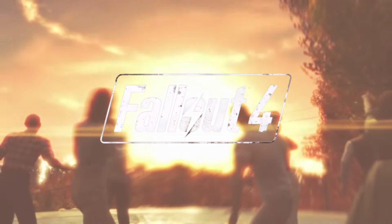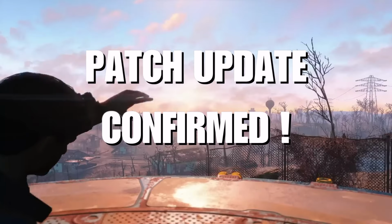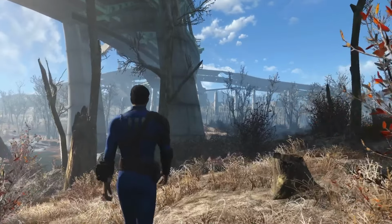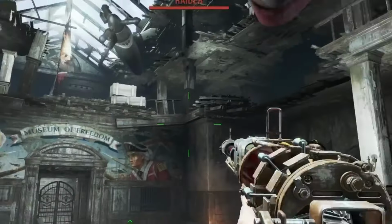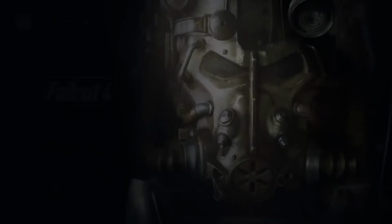Bethesda have confirmed that a new Fallout 4 update is coming. After a long wait, Bethesda released the Fallout 4 update last month for PlayStation 5, Xbox Series X and S, and changes to PC. These changes include improved graphics and performance, as well as some Creation Club content, but for some, the game is still broken.